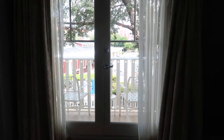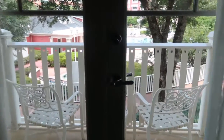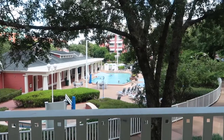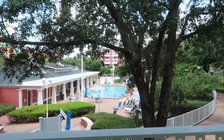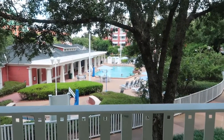But here is the area that takes you outside to the balcony. And if you look right here, you can see we have the 2 chairs and a table. And this is just the pool. This is like the smaller pool area. The big pool is like the next section up with the clown.